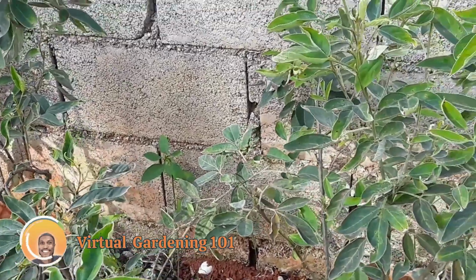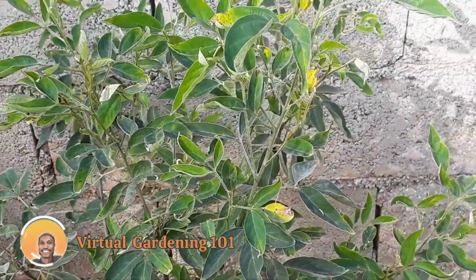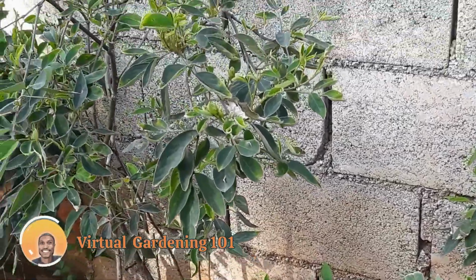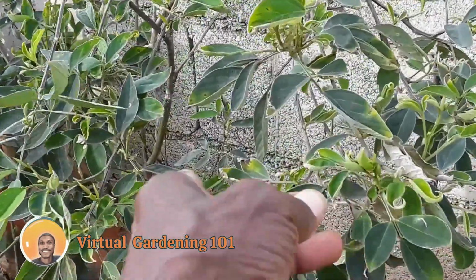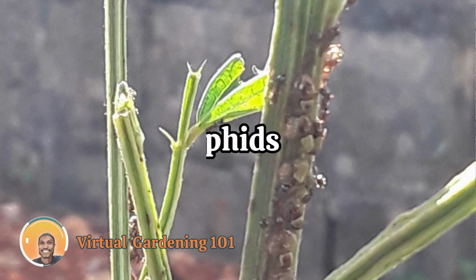The conditions were just right for germination to take place, and that's how these new trees came to be. Lately though, I've noticed that the foliage is not looking as vibrant as it should. The leaves of the older trees seem almost as if they are blighted at first glance. The trees are also dealing with infestations of scale insects, aphids, and the black stink bugs.